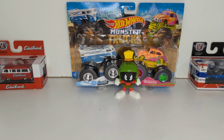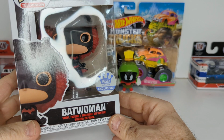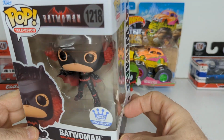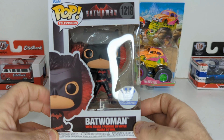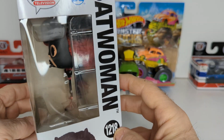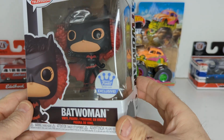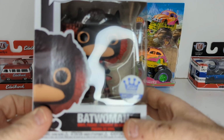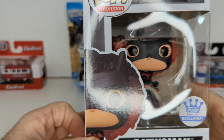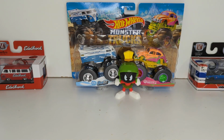So I was on a hunt today and I found this. This is a Funko exclusive Batwoman. Whether it's worth anything or not, I really don't care, I just like it, it's nice. Like I said, I'm into everything now. I've collected Pokemon, I've collected Funkos, Hot Wheels, Matchbox.